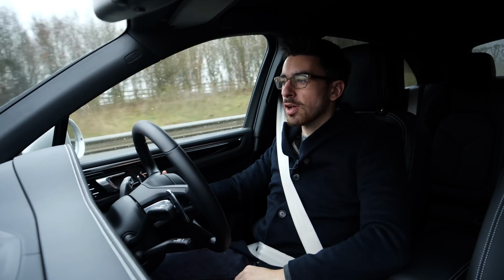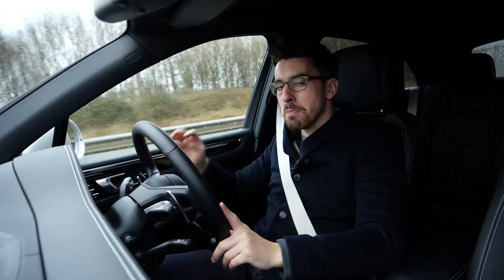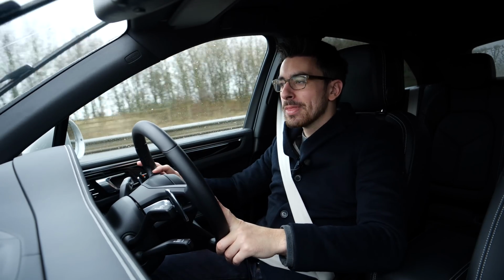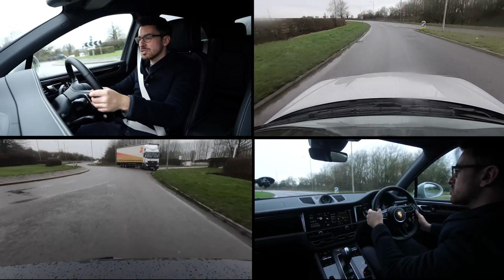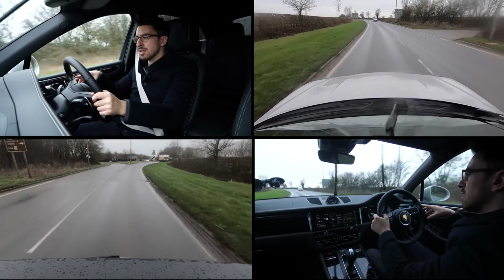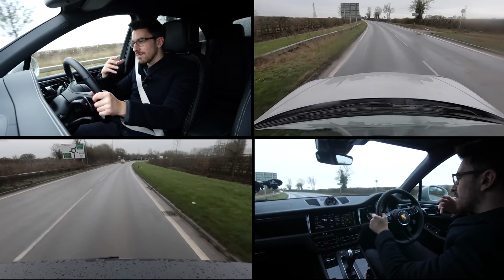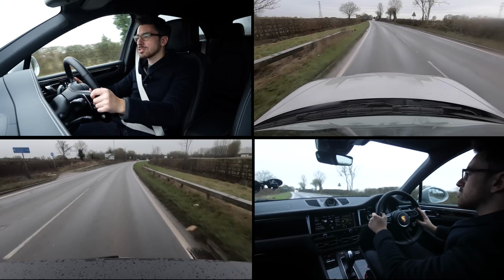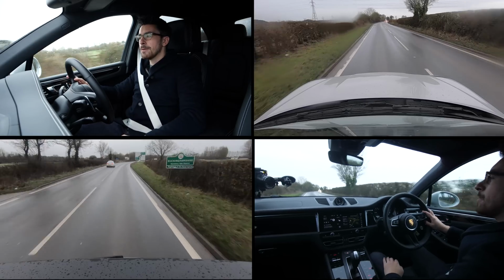And so we should really talk about the electric Macan. Should you go out and buy one of these now or wait for the EV? Well, on the surface, it's pretty straightforward, because if you're worried about range, then it's probably best to go for the regular Macan. And if you're wanting to finally go electric and you've been umming and ahhing, then the EV is going to be the one to go for, right?